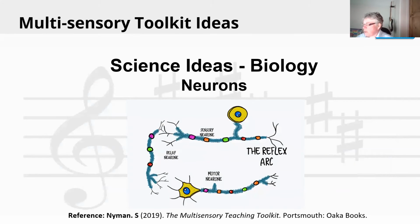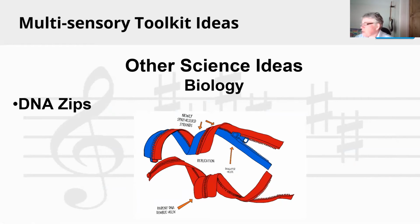Neurons, Harry said to me, Miss, I don't get neurons. So we actually got pipe cleaners and bits of beads and things like that, and made the sensory, relay and motor neurons. And he then got it. He really enjoyed that.